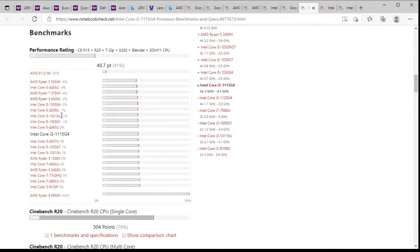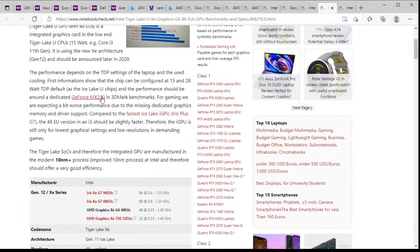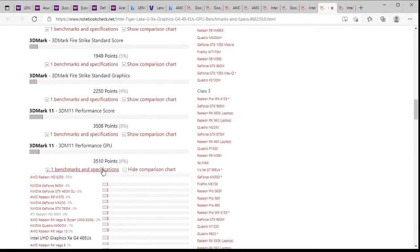Pero mapapansin nyo, tinalo niya ang 10-200, 10U, pati yung 10-35G1, pati yung Ryzen 5 3550H. So, which is good for a ULB processor, and the XE graphics is kinda similar to being the MX230 counterpart. So, I'm not saying Intel is a bad GPU. Yan, tinalo niya by 10% yung MX130. Tapos yung Vega 8. Then you can see, yung si MX230 is almost there, pero 5% better si MX230.